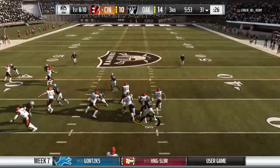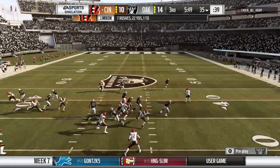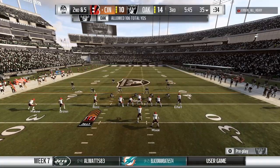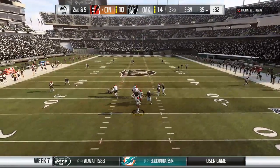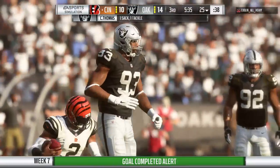Mixon will get it to start the second half. And he'll be tackled at about the 35. 5 yards is the tally on 1st down. That brings up 2nd and 5. I have to think a major focus of the halftime meetings had to be figuring out how to create space for the running game to get operated. Under pressure now, Watson, and down he goes.